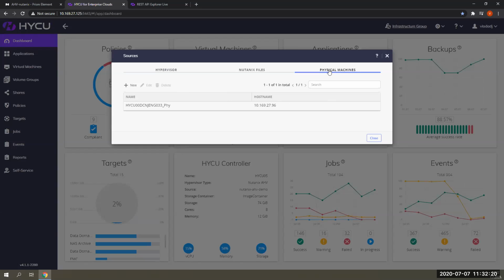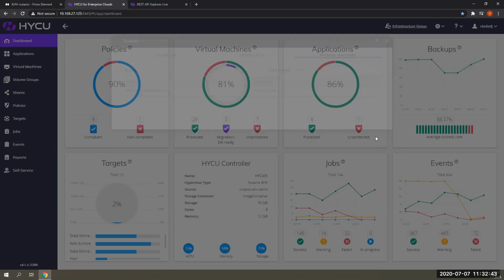For the physical servers and all other sources, we do not use any agents, no proxies, no agents. So basically our backup is agent free, proxy free, meaning that tomorrow when you want to upgrade HYCU, you upgrade only the virtual machine of HYCU. No interference with your production.